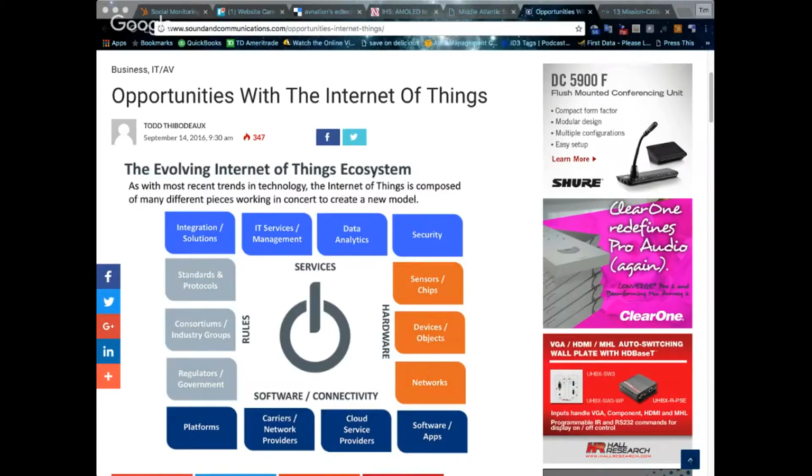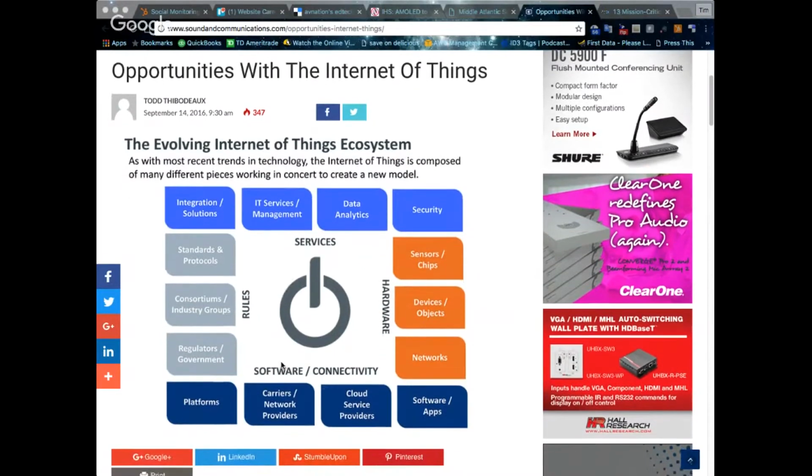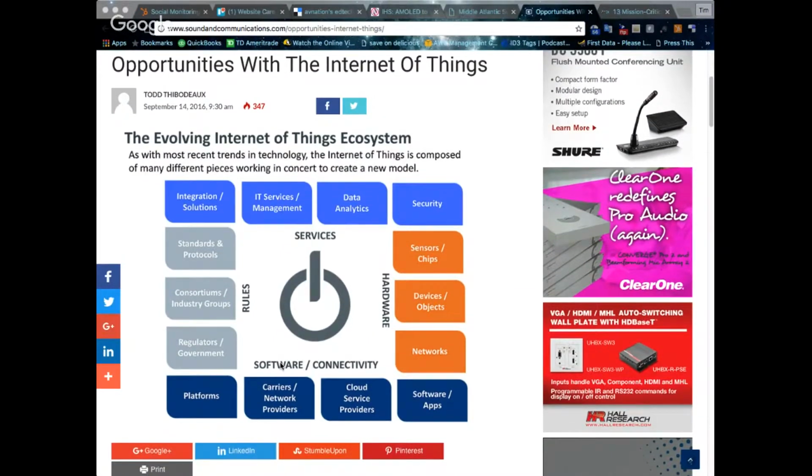Yeah. So lastly but not leastly, the IoT. There's an article talking about, obviously, the Internet of Things. Infocom has been talking about this recently, and Mike, what are your thoughts on this?